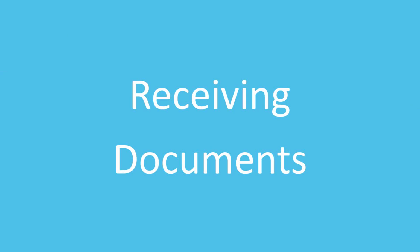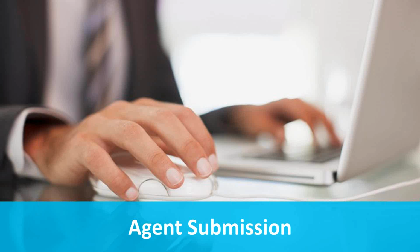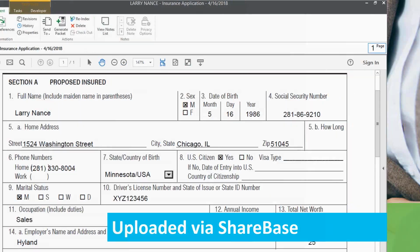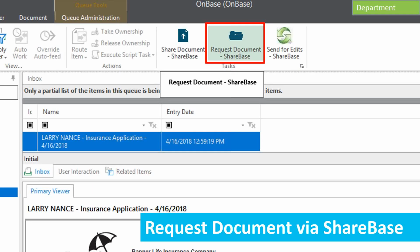So now let's talk about receiving trailing documents that go along with an application. First, the agent meets with the eventual policyholder, and they walk through the actual submission of the application for life insurance. And once that document is filled out, it once again is uploaded into OnBase, as you can see here. And once again, it's in the queue of the caseworker or the case manager.